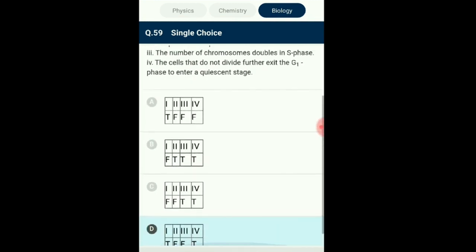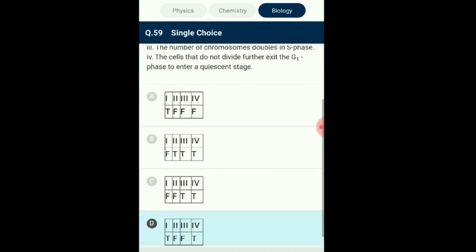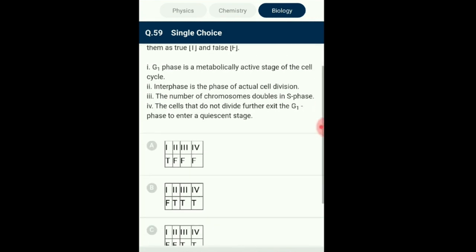First, statement 1 is true. Statement 2 is false. Statement 3 is also false. Statement 4 is correct. So from the given four statements, the first and fourth are true. The second and third are false.